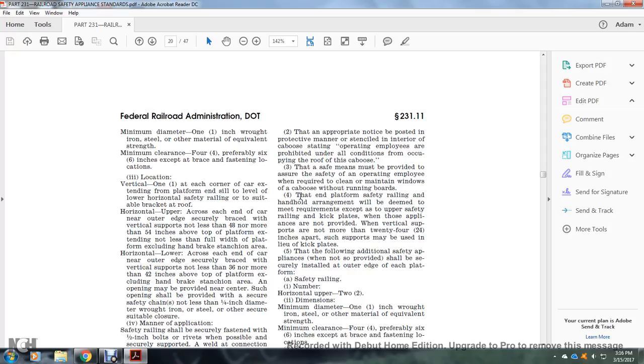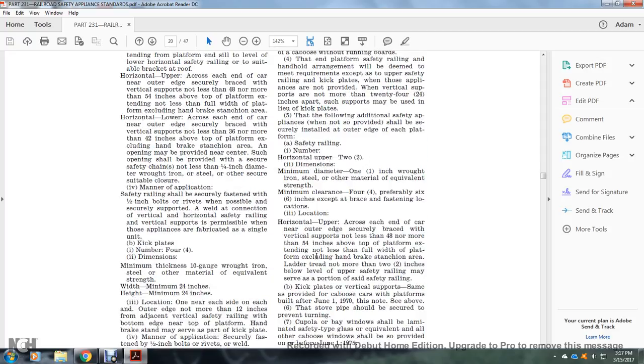The end of the platform safety railing and the handhold arrangement will be deemed to meet the requirements, except for the upper safety railing and kick plates, when those appliances are not removed. The vertical supports are not more than 24 inches apart. Such supports may be used in lieu of the kick plates. The following additional safety appliances, when not so provided, shall be securely installed at the outer edge of each end of the platform.